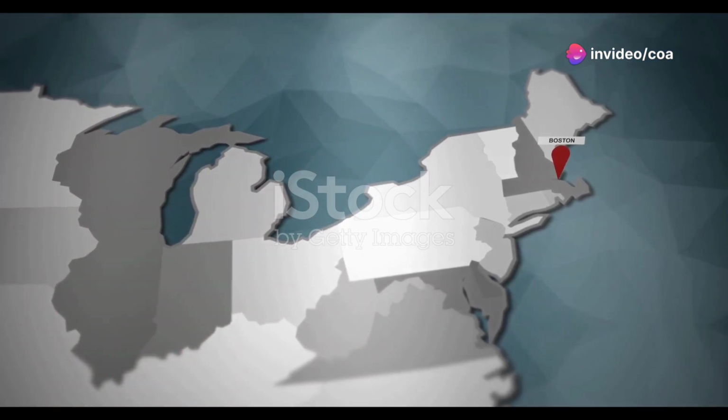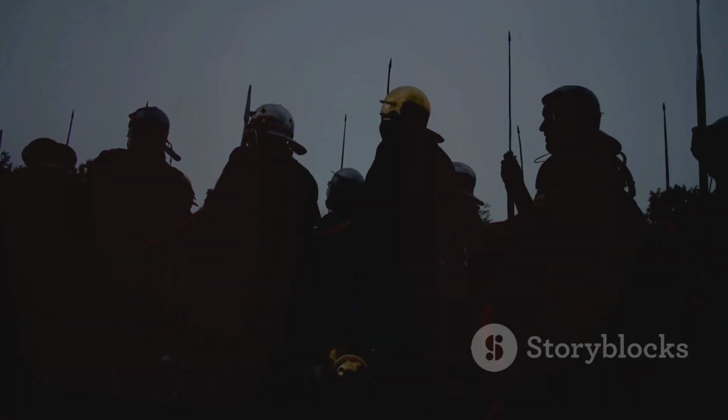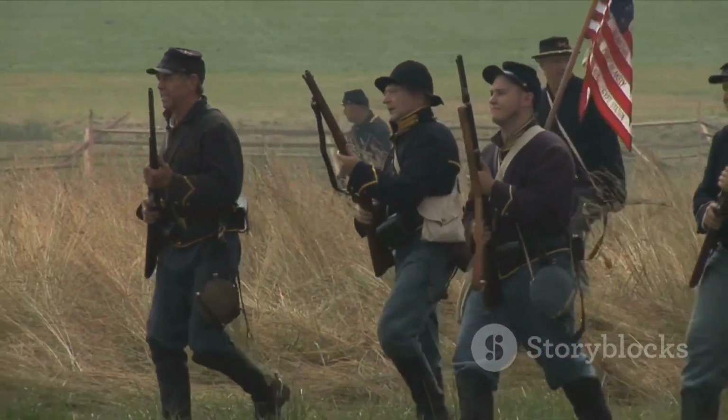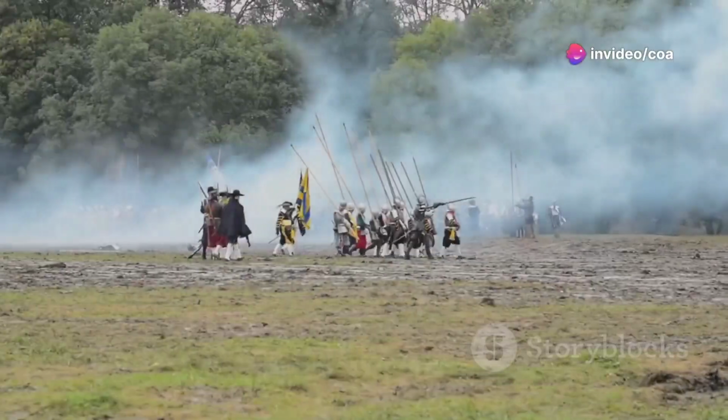Alright, now we get into the action. It's August 27th and things are about to go down. The British come in with a bold plan to surround the Continental Army. While Washington's forces are spread out across Brooklyn Heights, Howe decides to pull a sneaky move, sending his troops on a secret path around the American defenses.